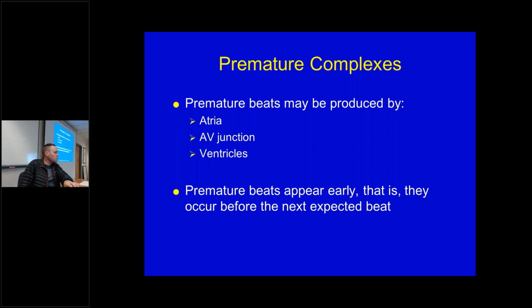So the P wave on a PAC is going to look different than your sinus P wave, right? Yeah. Is that really the only way you're going to see it? Is a different looking sinus? Well, it'll be out of rhythm. Okay. And you'll have a different looking P wave. So is there a chance you'd have essentially 2 P waves before a QRS, or is it still going to only be 1? It'll only be 1.